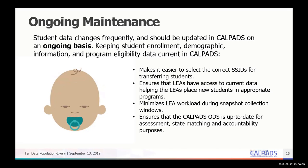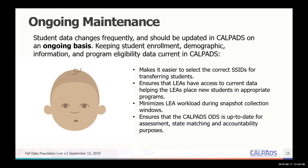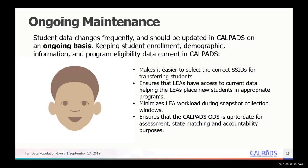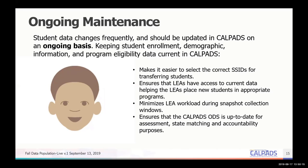Yeah, I was about to interject. The last line is more appropriate for LPAC testing and also for SBAC. So it's important that all of these are updated regularly, as especially TOMS requires about 1 to 2 days before the data is reflected.